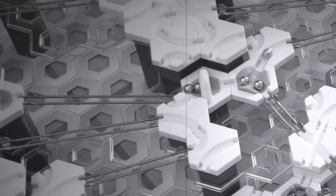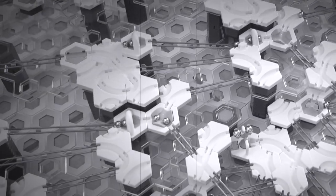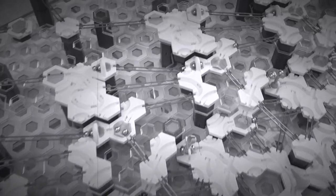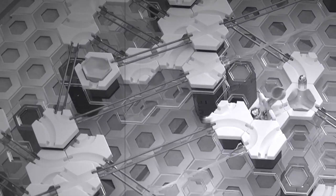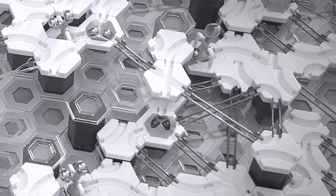Like ENIAC, which at first only worked about half the time due to burnt out radio tubes, Poindexter got off to a rocky start. Recently declassified footage shows the GraviTrax marble computer failing time and time again. Ha ha ha, what a hoot.